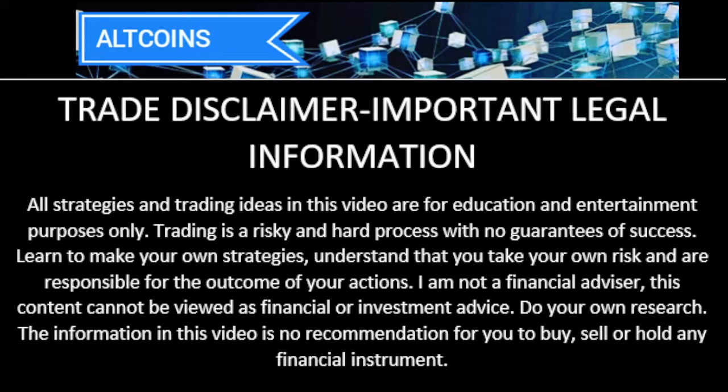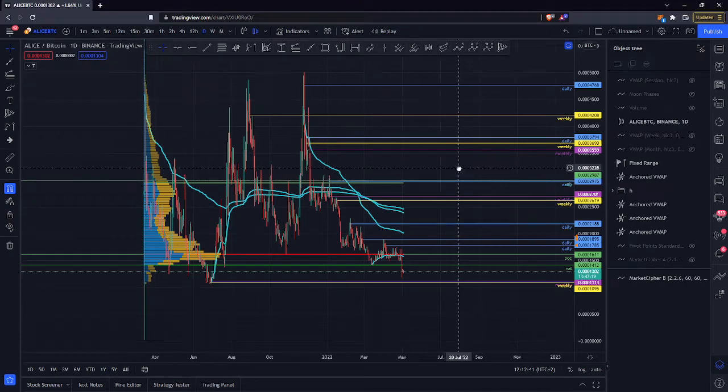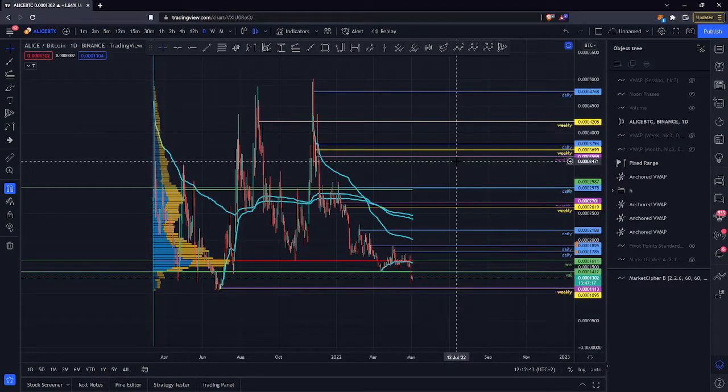First, the trade disclaimer, read this carefully, make sure you understand, and then let's go into the chart. Of course, we're starting with the BTC pair.